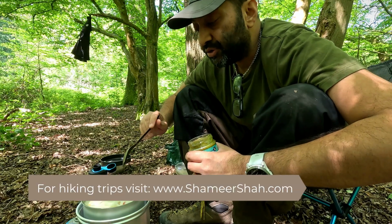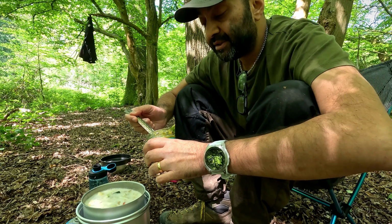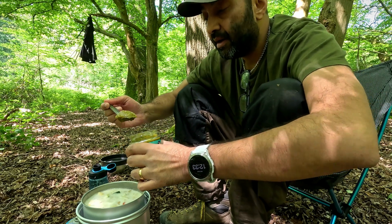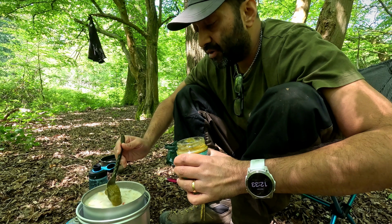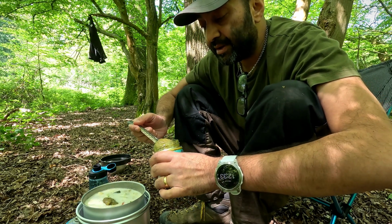The coconut's starting to boil, and when it starts to do that is when I add a nice big dollop of the green curry paste. In fact, I'm going to add a couple of dollops.